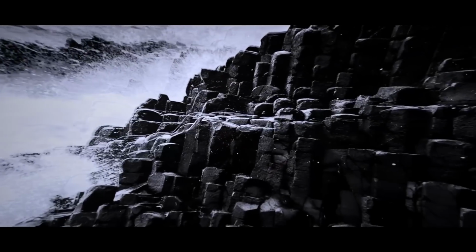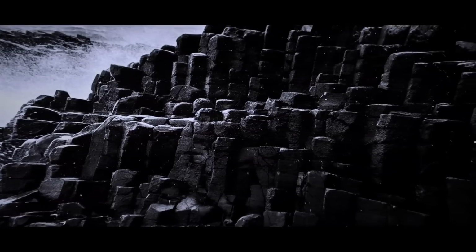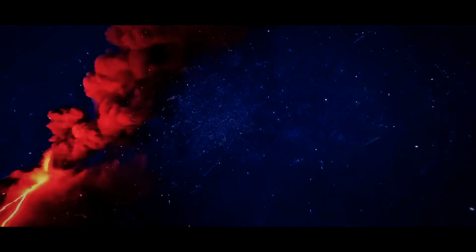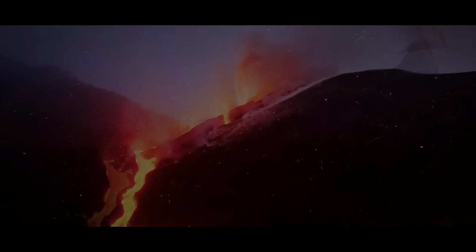The defined edges and flat surfaces resemble a natural formation occurrence in Northern Ireland, known as Giant's Causeway. A series of interlocking basalt columns look like the ruins of a palace, but they were the result of volcanic activity in the region. Well, stay tuned for more underwater discoveries.